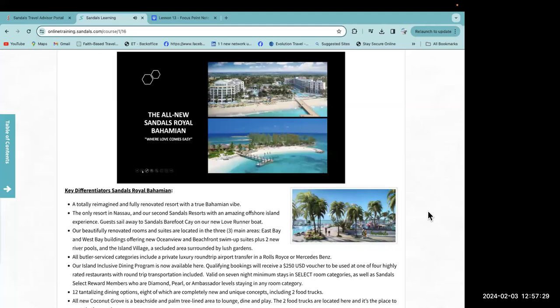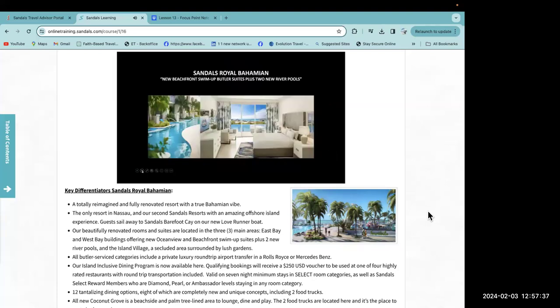the world. It's a refuge of nature and romance, and one of the best spots for viewing sea turtles on the island. We've added 2 new river pools to the resort, along with many new swim-up suites, including the brand new beachfront swim-up butler suites that include breathtaking views of the ocean. Don't forget that Sandals Royal Bahamian still provides Rolls-Royce or Mercedes-Benz airport transfers to all guests staying in any butler category.